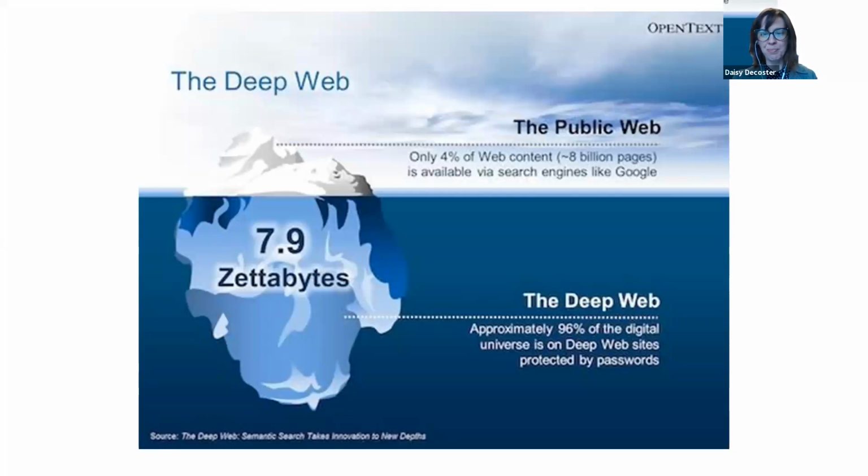So sometimes we have this idea when we are on Google or an internet search engine that we're looking at everything the world has to offer, in a sense, that we have access to everything. When in reality, we're only really skimming the surface, if you will, with Google.